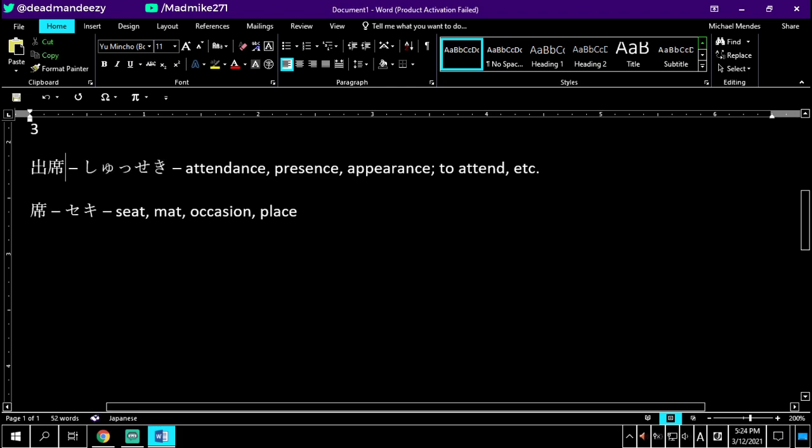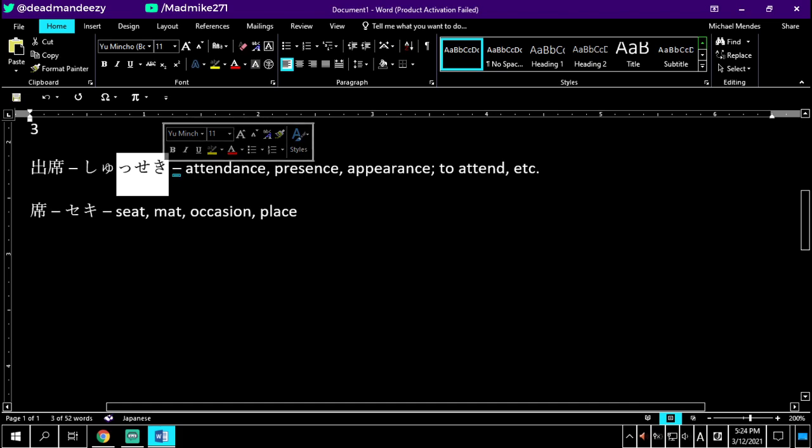Since you're taking shutsu and making the tsu small and adding it to seki, this part here, seki, needs to be held out a little bit longer in shuseki. Seki is a seat, mat, occasion, or place. Shuseki. So I'll write down this new kanji 10 times to get some rote memorization going.